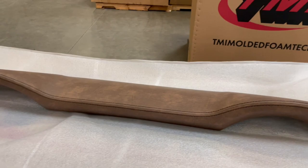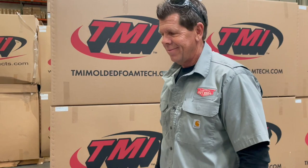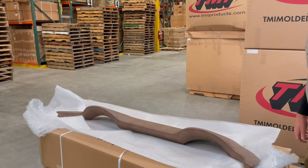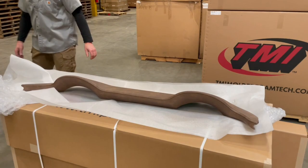Pretty cool. Wow, yeah. Man, I picked out a great color. You really did. It's gonna look awesome. Man, you might need to get the vertical. The vertical? Oh, that's right. TMI dash pad going to the 55, man. It's all coming together. Now all I need is the jade monkey.